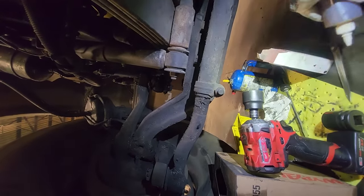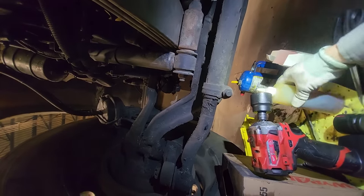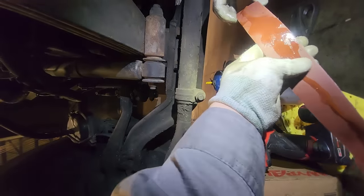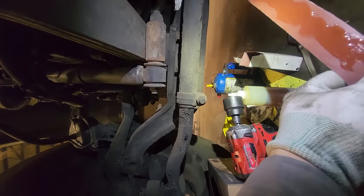Someone named Mike, Mike K, we'll call him, from Cashman Cat, taught me. And yeah, so what we've got here is some 1.5 crocus cloth. It's 1,000 grit. You could start with a lower grit number if you wanted to and then work your way down.